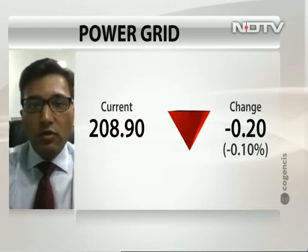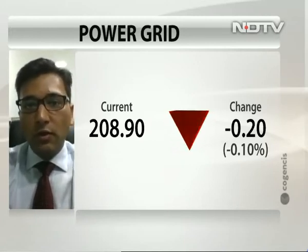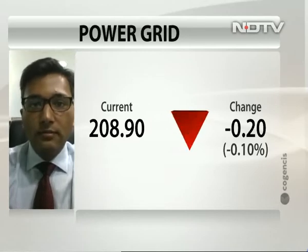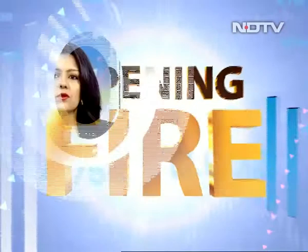If there's any correction also, if the stock comes in the range of 206, 204, that will be a good time where one can go long with a positional stop loss of 194. On the higher side, above 214, the stock has the potential to test 235, 240 in the short run. All right, so that's the view coming in on Power Grid.